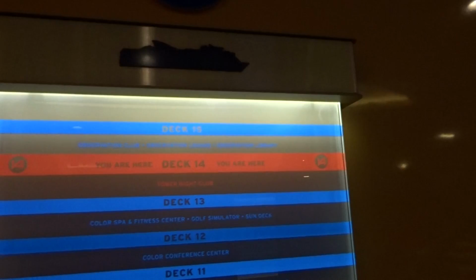Let's go to deck 15, and then you have the Observation Club, Observation Lounge, and Observation Library. It's a really nice place where you can get a great view of the sea. So let's take a look at it.